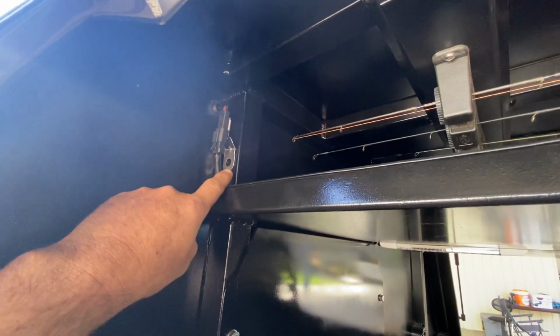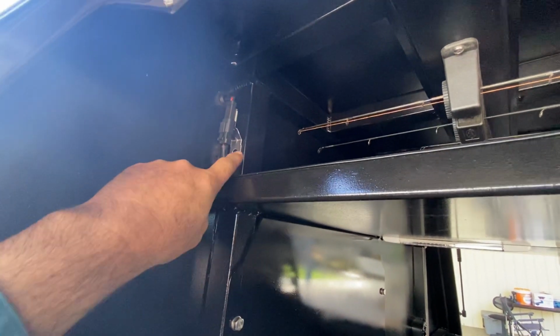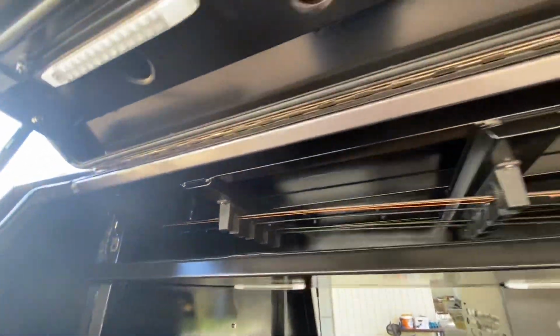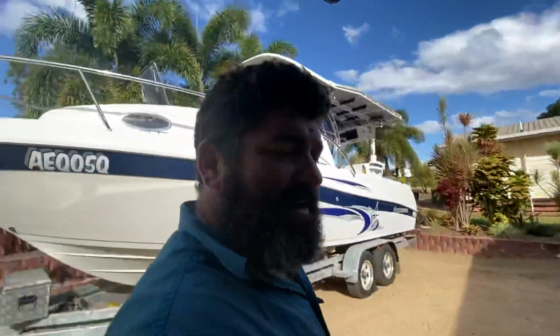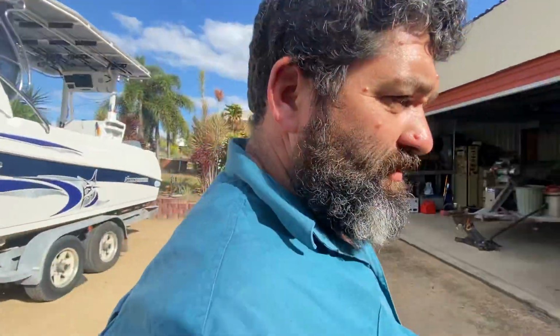I'm gonna finish mounting these off. I'm just there coming, and the Deutsch things are coming in the mail. Yeah, so the Canopy's come along real good. I'm real happy with it all.